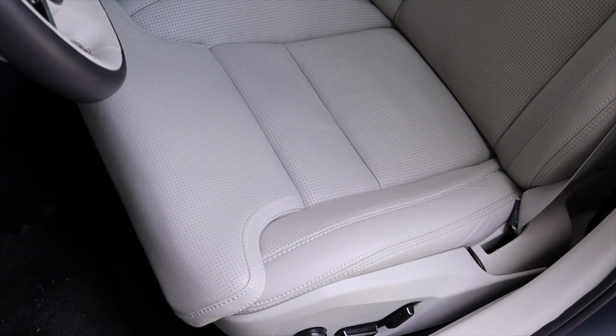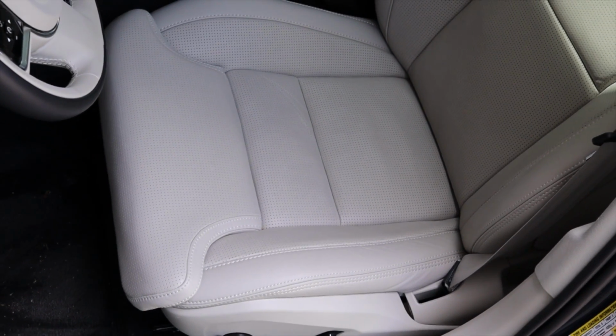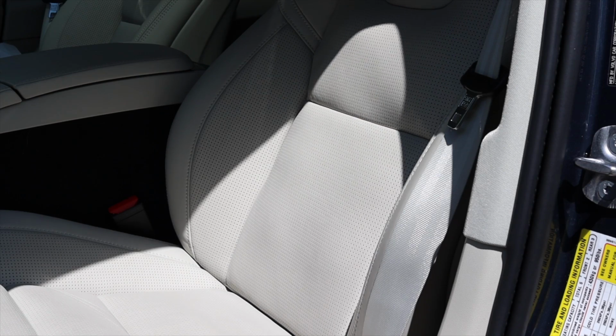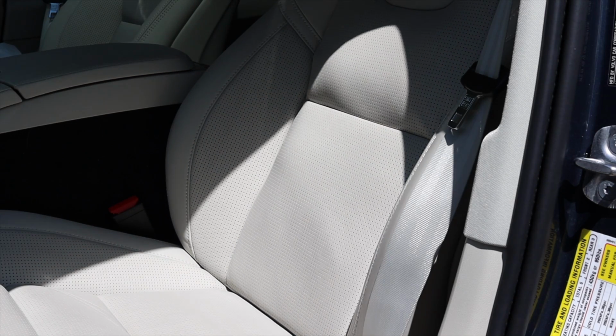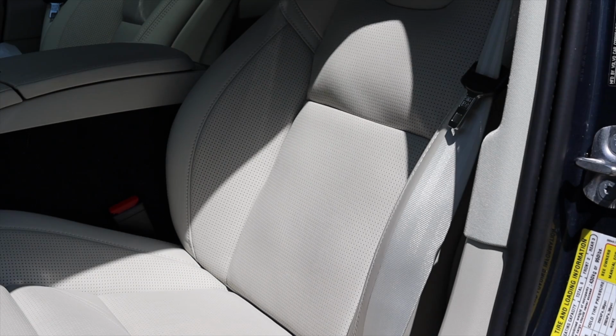I'm not complaining at all. I've had a back massage every day of the week for the last 7 days. Not complaining in the slightest. It's just an observation. However, speaking of seats, we do have back seats, and that's really where you want to be. So let's go do a back seat review.